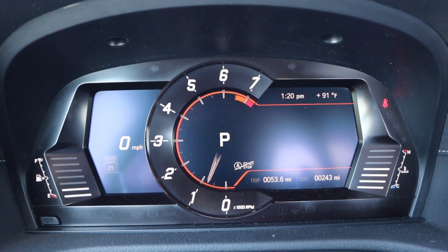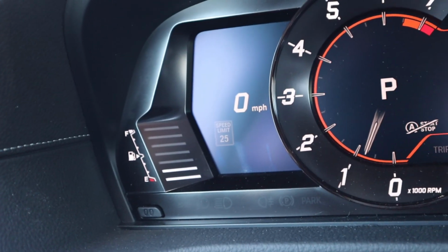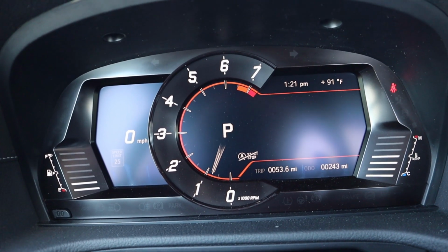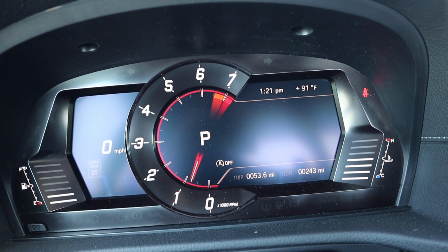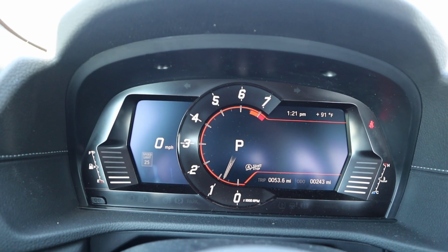Now here's the center gauge cluster. I think it looks really cool overall. My favorite part is the fuel gauge, and the temperature gauge on the other side, how they have bars. That's definitely fun. Now when you pop into sport mode, it just adds a little red line there at the top, and it does open up the valves in the exhaust, so it's a little bit louder. And well, that's the gauge cluster.